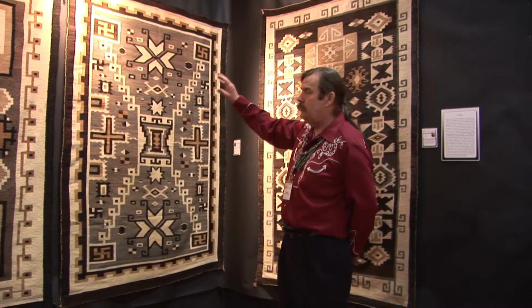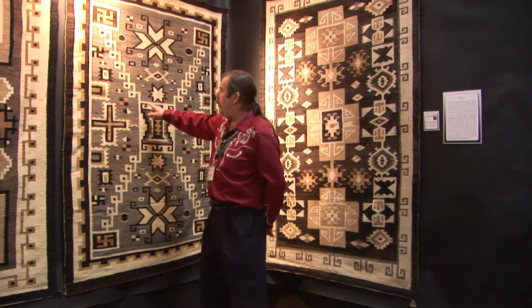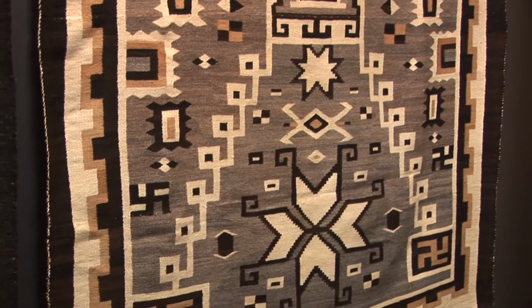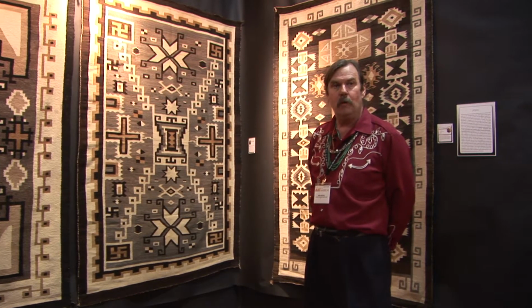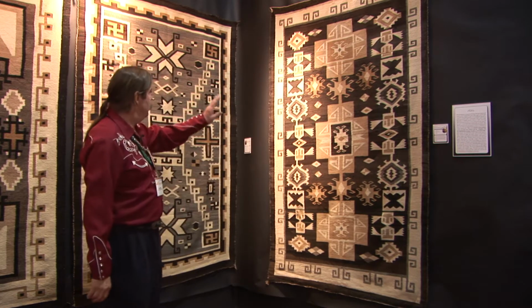And this is what's called the storm pattern. You have the center of the storm, and lightning bolts that go out to the four sacred mountains in the four corners, which are all signified by the swastika design. You see a lot of the floating elements start to come into these rugs of this period.